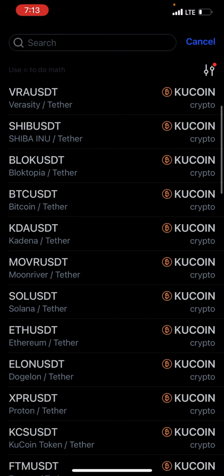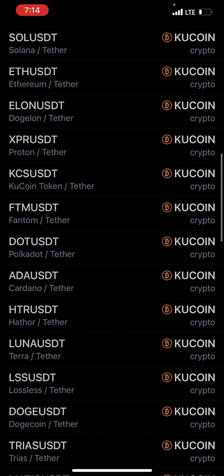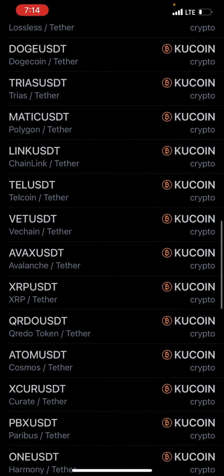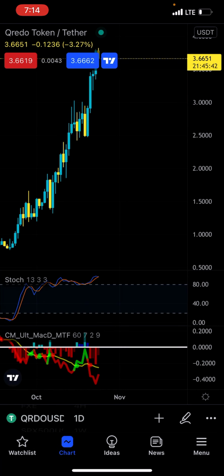The only ones that I found recently, from a couple of weeks in the past, are Blocktopia and Lossless. Lossless I will be holding for a long time. Blocktopia is more of a speculation. We can see Lossless still right there. But that's really how I find all of these crypto that are not really micro cap, but are just starting to get a lot of traction. And then I just follow up on everything here.